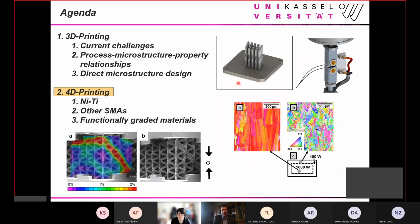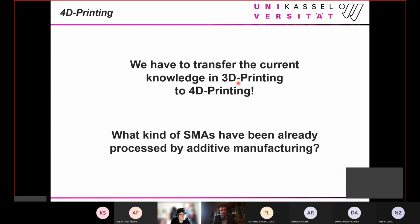So this is all on the structural materials. We will move forward to 4D printing. This will be a somehow shorter chapter at that point. So in principle, all the things we know from 3D printing, the things we did for the last 5 years, we only have to transfer to 4D printing. So this in general is the idea. It's not that straightforward I expected 2 or 3 years ago. But let's have a look.